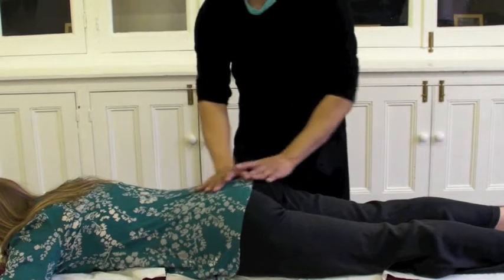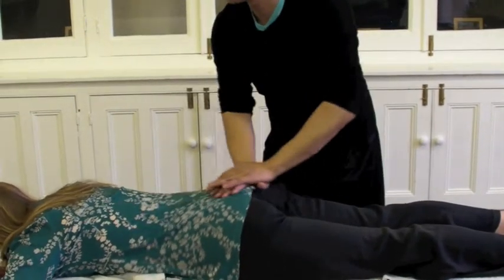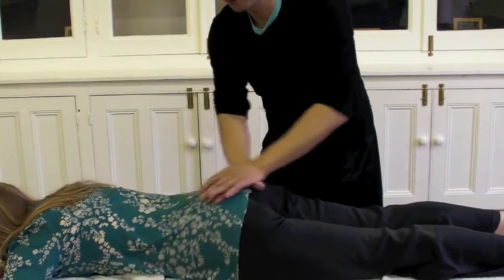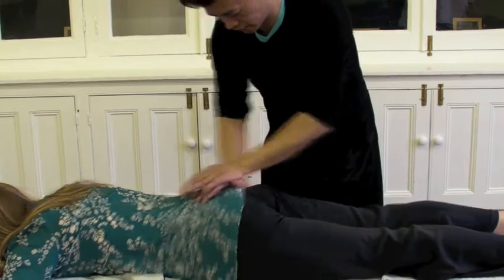So now you're adding pressure, is that correct? Yes, I'm gradually adding pressure to the area. So this is the area where I'm finding what is blocked. The main sciatic nerve here, the buttocks.